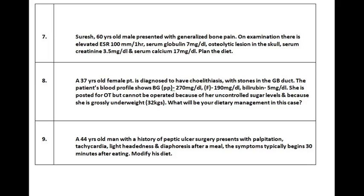Anybody? Including Shukriyo and Kamran this time. Yes, but a high energy diet. How can you give a diabetic diet which is high energy, low carbohydrate? Which means you want to give a diabetic diet to this patient, right?